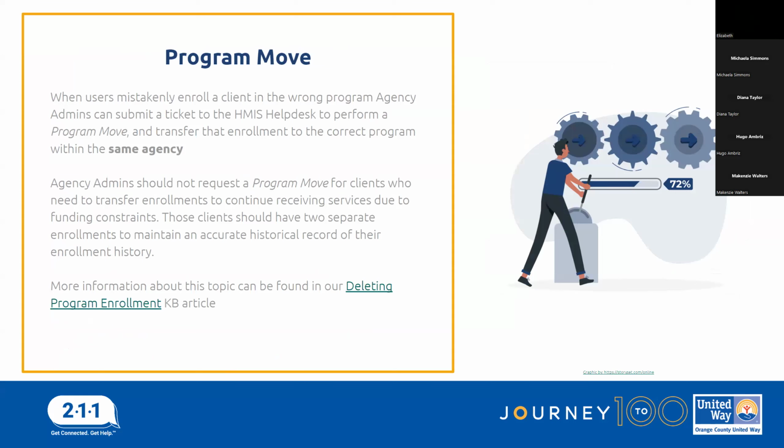Program move. When users mistakenly enroll a client in the wrong program, agency administrators can submit a ticket to the HMIS Help Desk to perform a program move and transfer that enrollment to the correct program within the same agency. Please keep in mind that agency administrators should not request a program move for clients who need to transfer enrollments to continue receiving services due to funding constraints. Those clients should have two separate enrollments to maintain an accurate historical record of their enrollment history. More information about this topic can be found in our Deleting Program Enrollment KB article.